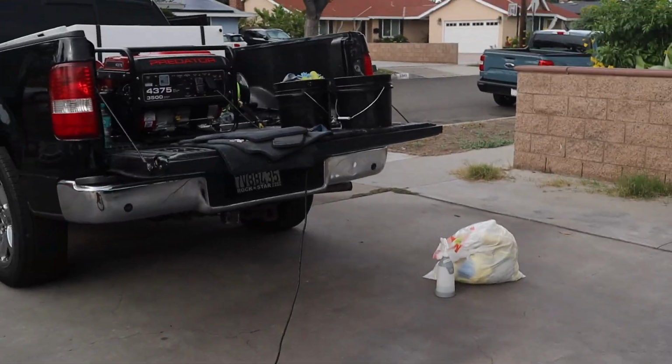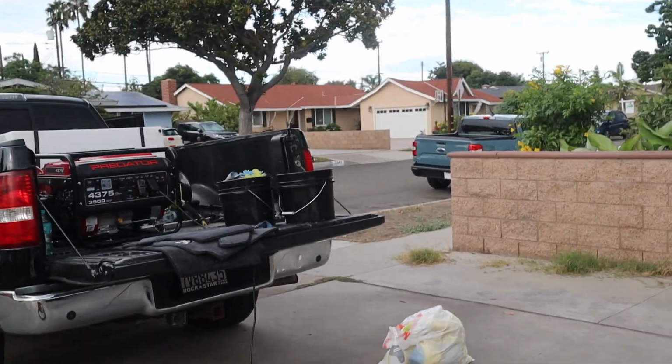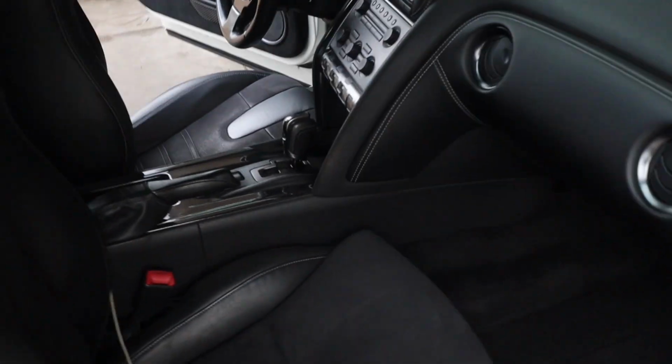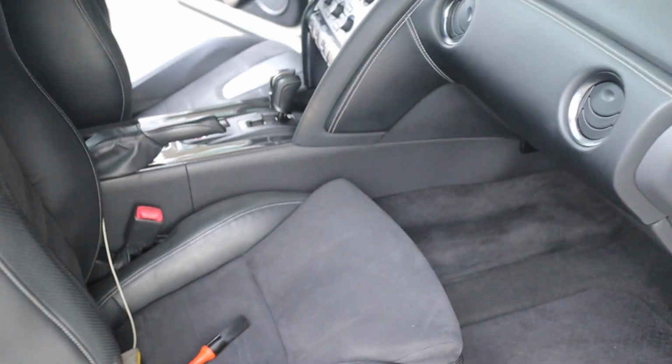Step number 2 is to just take out everything that you'll need for at least the beginning of the detail. So took out the vacuum, took out my towels, some product, got some of my little brushes and stuff sitting here. That way you'll just be ready and you won't have to go back and forth to mitigate wasting time while you're doing your detail. So those are step 1 and 2 of the interior job that I usually do.